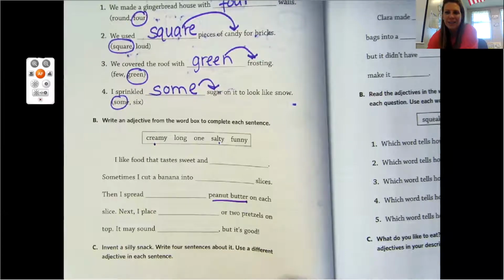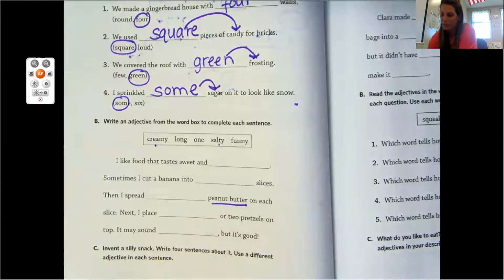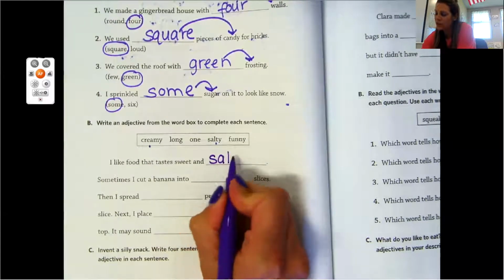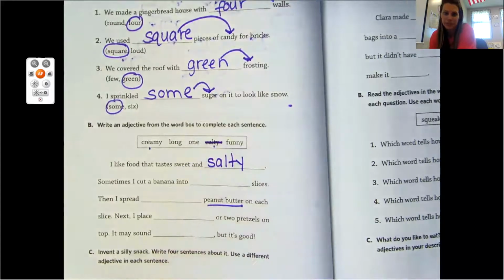So I'm going to remember and think about peanut butter. It is normally not salty. Peanut butter is creamy, right? So let's go ahead and put in salty here. Sweet and salty. And then we're going to cross off salty because we know we've already used it.